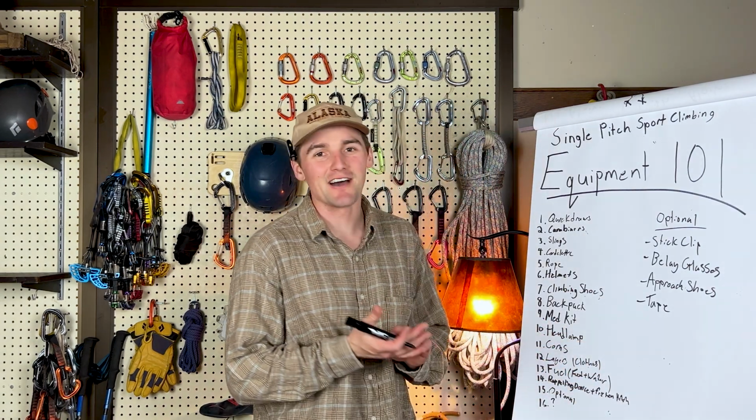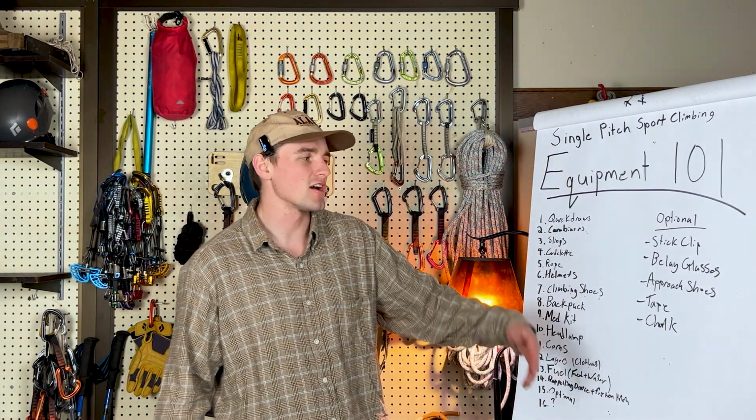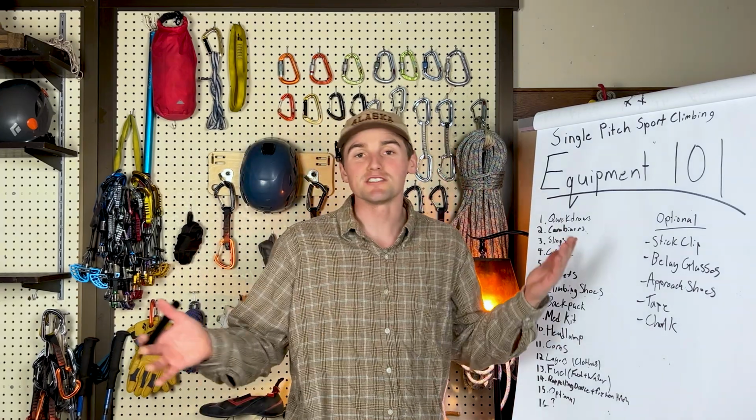Tape. Tape is always a good thing to have. Throw a roll of that in my bag. Chalk. If you're a climber already, you probably know about chalk. It just makes your hands less moist and lets you climb harder.